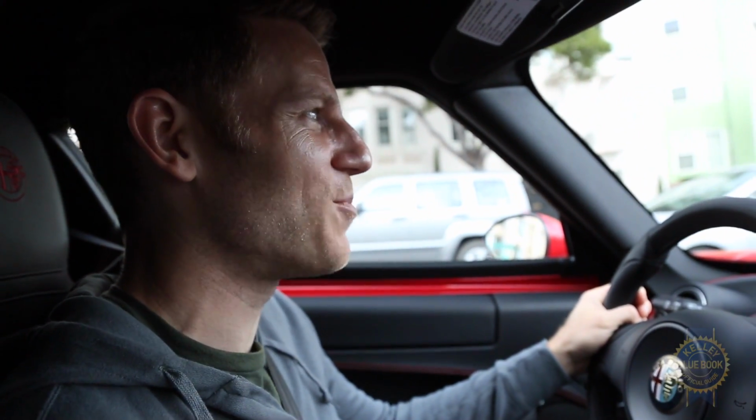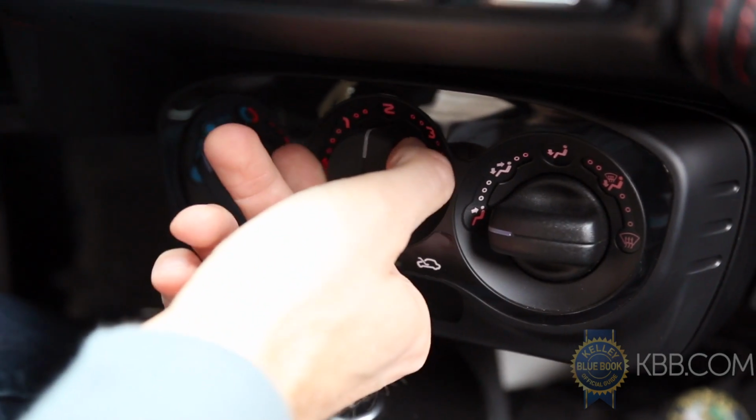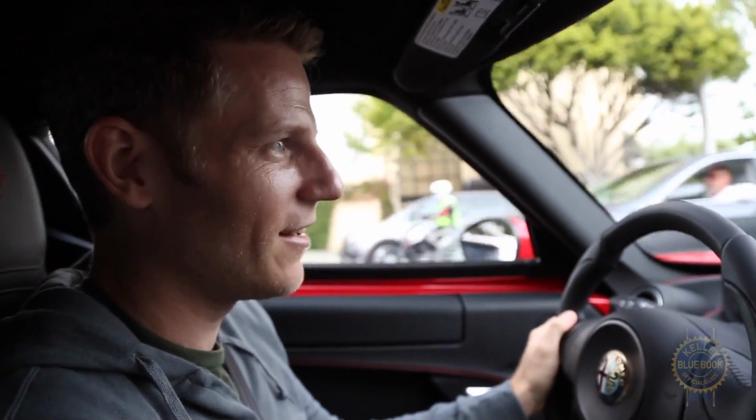The climate controls have a blocky thing happening, kind of like you'd expect from a Toyota FJ Cruiser. So that feels a little bit out of line with what you expect from the Alfa Romeo 4C, you know, being light and delicate and racy. But make the thing cool. As long as it keeps me cool while I'm driving the car, I guess I shouldn't complain.